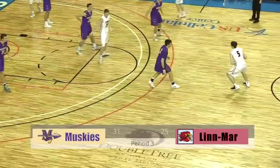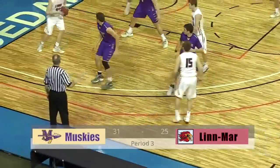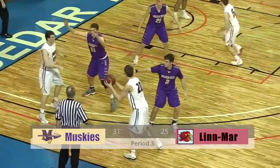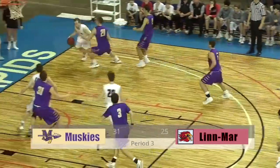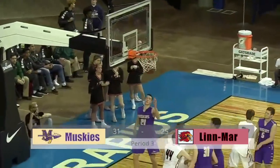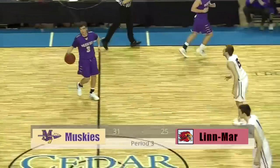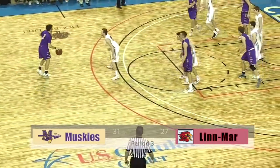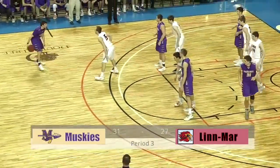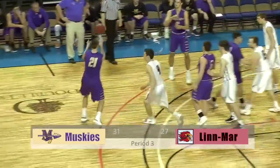There's Nelson, over to Ruff. They bounce it baseline to Annis. And now back to Hutchison. Now they reverse it to Robertson. Ruff now goes baseline. He drives in, lays it up and in. He got loose there and scores. That's his first basket. Yeah, they're doing a nice job of screening now at the perimeter. They've made some adjustments. It'll be interesting to see what Coach Belger counters with. 31-27, Muskies by 4. 6:35 left in the third.